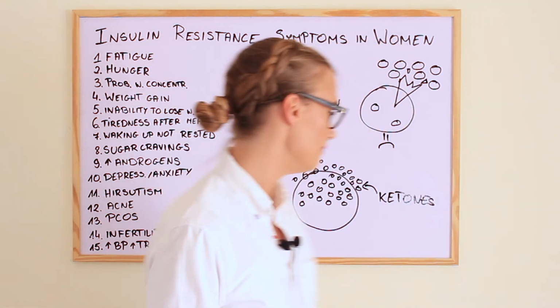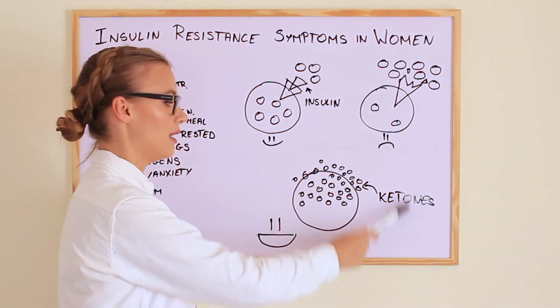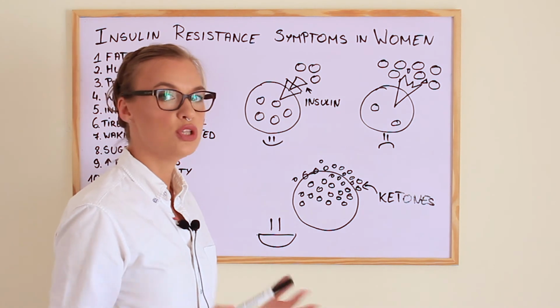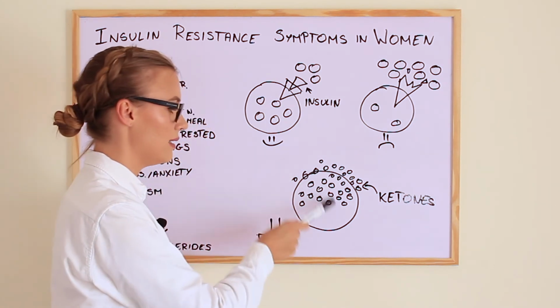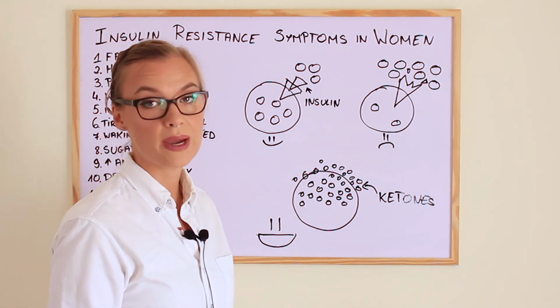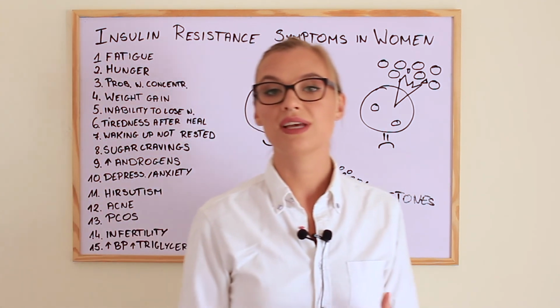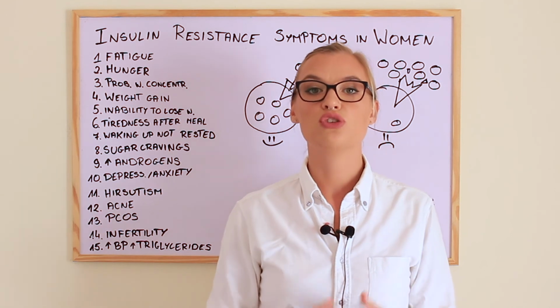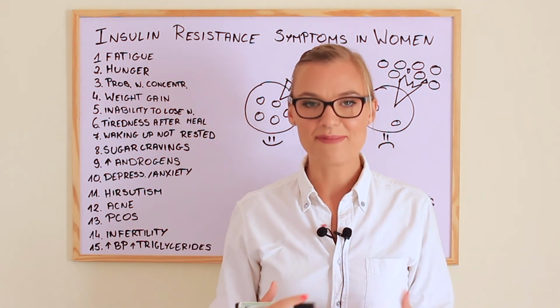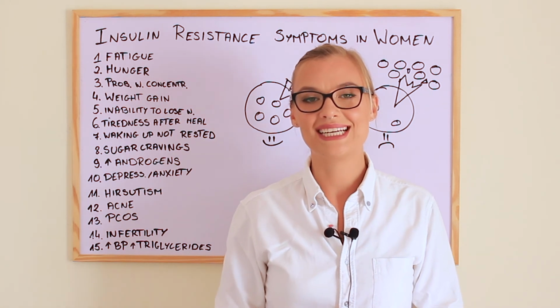And what happens then? Now here we have our keto-fed cell. For ketones to enter the cells, we don't need any receptors. So basically, the ketones are just going inside the cell and they can create energy this way. They're also much more efficient and much cleaner energy, so we don't get so many free radicals from metabolizing ketones. But I'll make a separate video about the ketogenic diet as well.